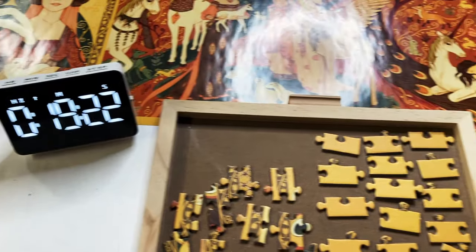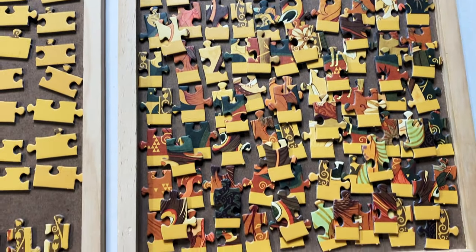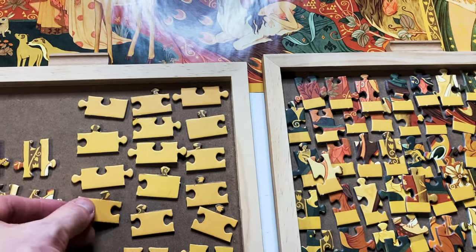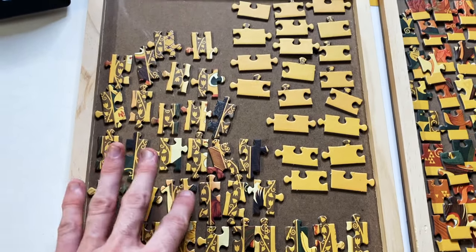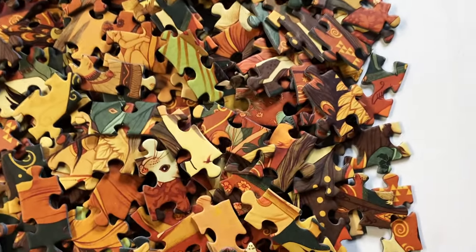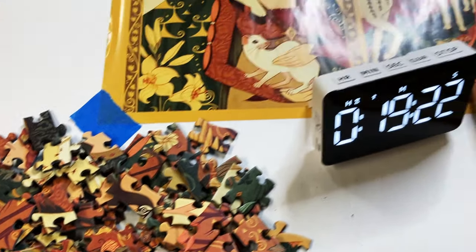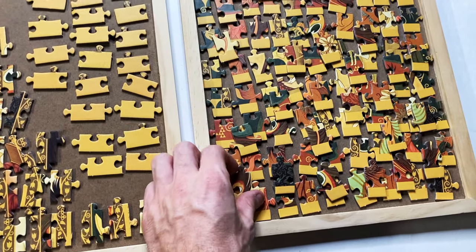Okay, as predicted, we've got a lot of edge pieces in this puzzle. These are the side edges where these run up and down. And then these are that decorative border between the triptych panels. Over here is the big slush pile, and at first glance, it looks like these are all really similar colors, but there's so much detail in this illustration that I don't think we're going to have too much of a problem with it. Let's start framing it out.